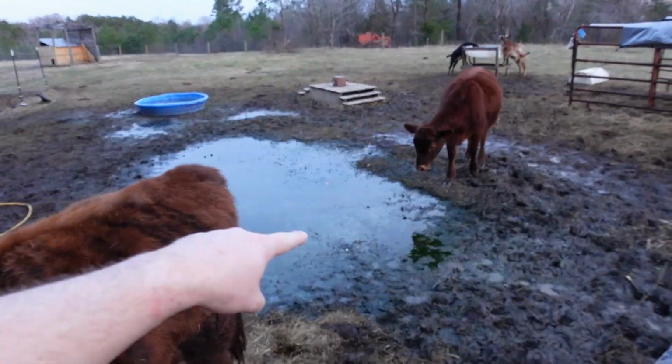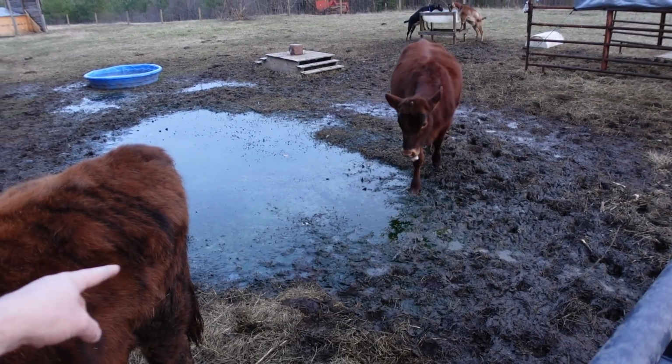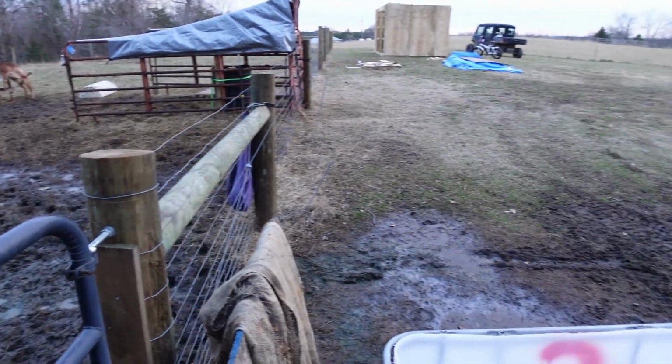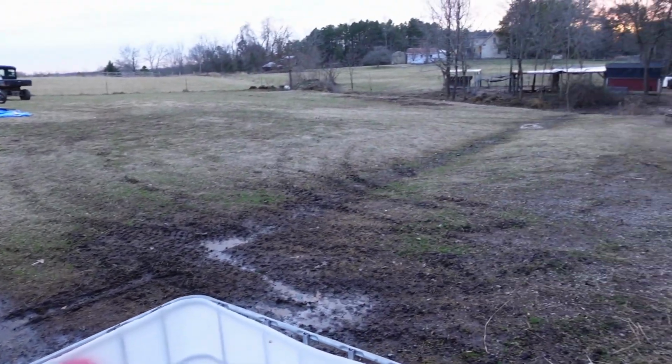I also need to get out here with the shovel and dig this down a little bit. We've been kicking our feet to try to get this water to drain out a little bit on this side. Make it less murky going down to the duck pond.